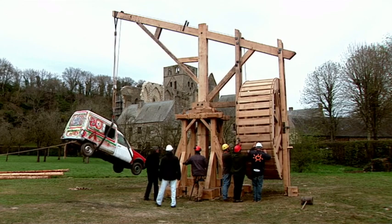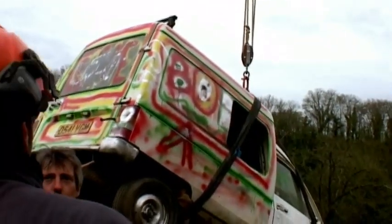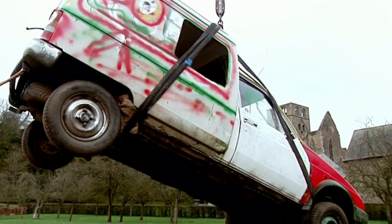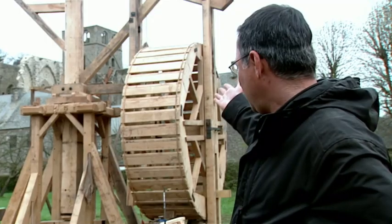Very pleased. Very pleased. Look at all those joints. I can't see them opening up at all anywhere. Didn't even fall, didn't creak, groan, nothing. After 2 weeks of hard work, for the first time since the Middle Ages, a cathedral crane lifts again. Look what they've managed to do.